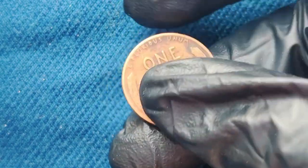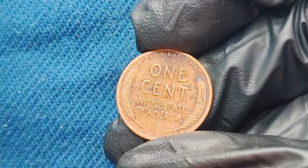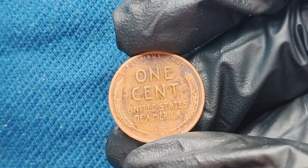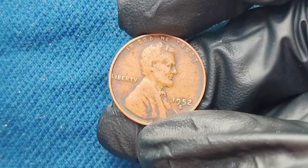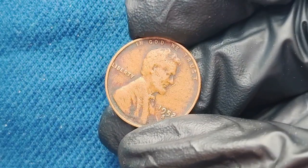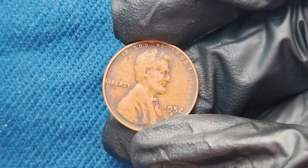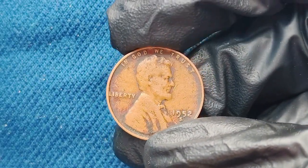The 1952 South Lincoln Center is more than a coin. It's a portal to possibility, a secret vault of fortune, a whisper from the past telling you that if you dare to look closely, if you dare to dream, life-changing treasures can still be found in the unlikeliest of places. And who knows? The next one might just be in your pocket.